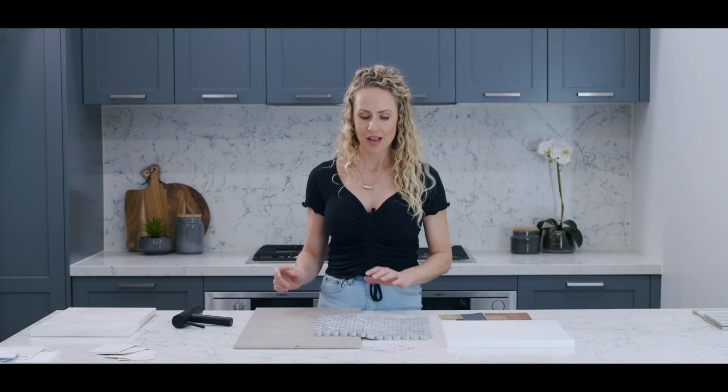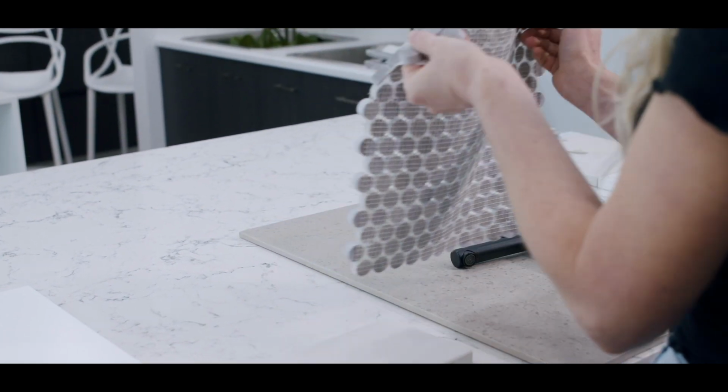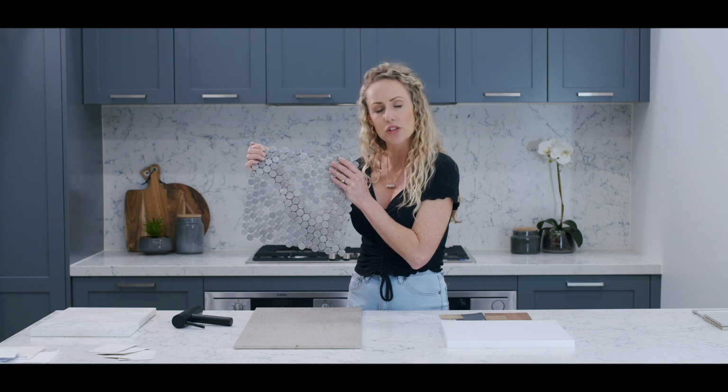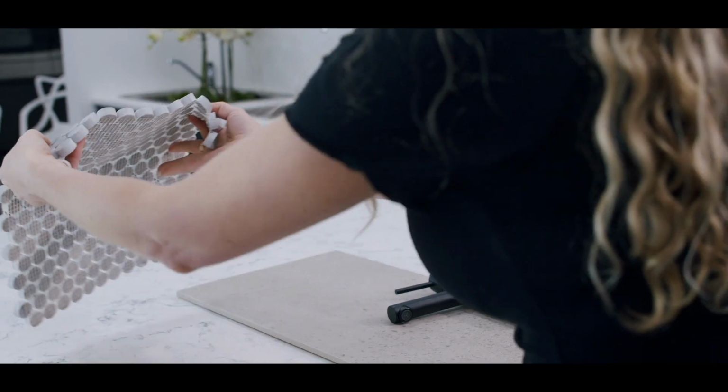Because there's so much natural light, I've chosen a darker colour and I have given it some variation and some interest by adding in a feature tile in the penny rounds, which flows in the theme throughout the home and it gives it a little bit of texture.